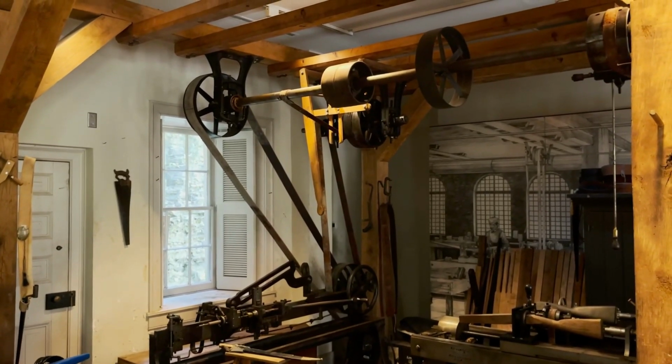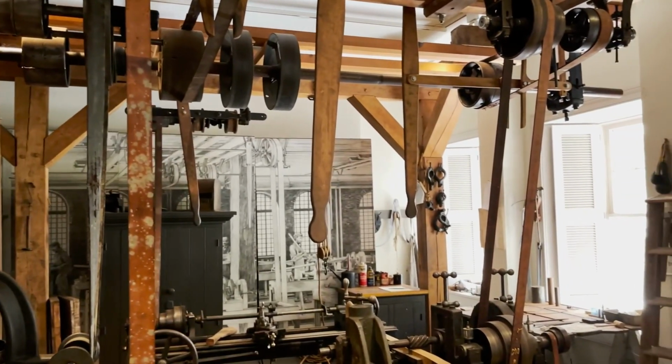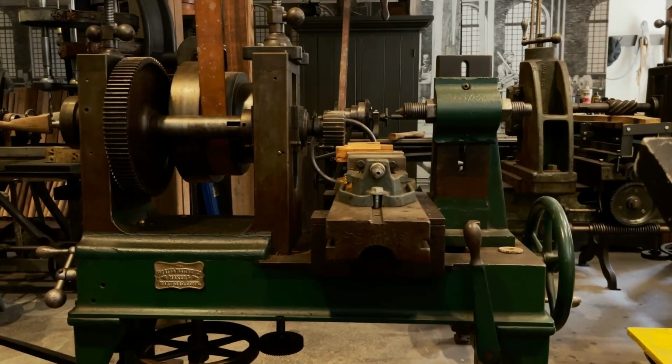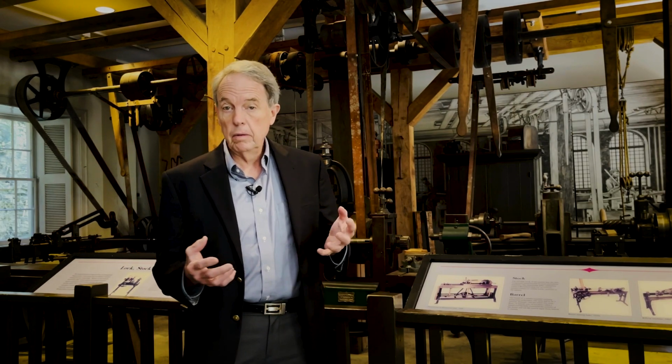We've come inside the Industry Museum in the Old Town of Harpers Ferry to look at some of the machines that were actually used in the manufacture of rifles and other armaments. Harpers Ferry was right at the cutting edge of manufacturing in its day. The manufacture of interchangeable parts first took place here in Harpers Ferry. It was the process that made it possible to mass manufacture not only armaments, but of course anything, including automobiles ultimately. And so Harpers Ferry was right at the heart of an important development in the Industrial Revolution.